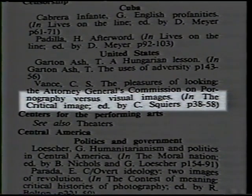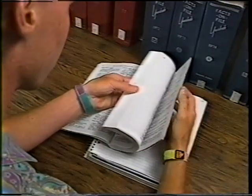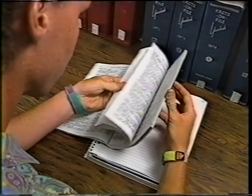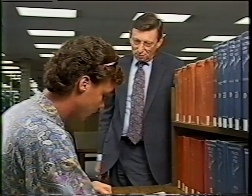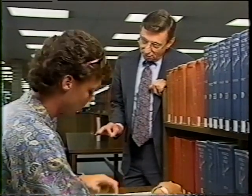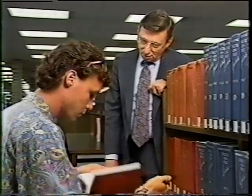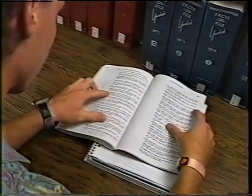Okay. In the back of this index, there's a list of all of these collections that have been indexed. So with any luck at all, that book will be in the collection. All right, so I'd find it in the book called In. In is just a direction to indicate to you where it appears. Okay. The Critical Image is the title of the collection in which this essay appears. You need to look under Critical Image in this list.